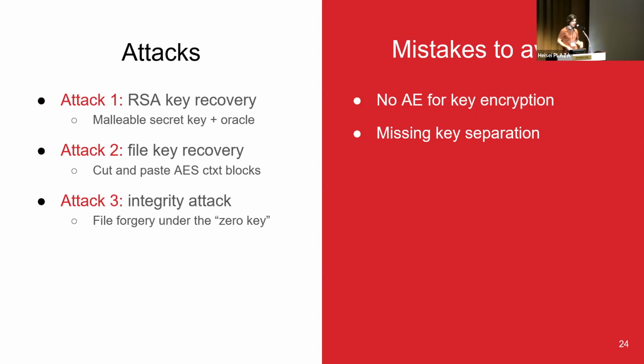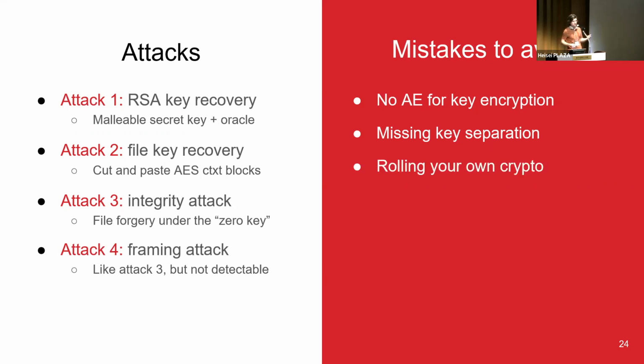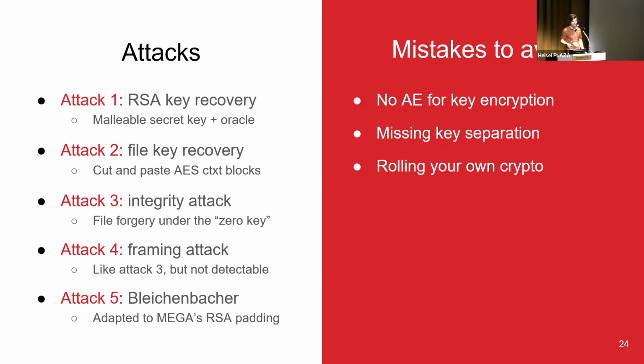Furthermore, in our paper, we have 2 additional attacks that allow a malicious cloud provider to craft ciphertexts that decrypt to arbitrary files, even without the malicious provider knowing a user's password. And the problem here is that Mega designed their own file encryption scheme that has some non-standard structure that allows for these attacks. Finally, we also have an attack that's similar to the Bleichenbacher's RSA padding oracle, but adapted to Mega's custom padding scheme. And while this is another instance of homegrown crypto, it's also a legacy issue because Mega was aware that this part of their code is vulnerable. However, they were not able to move away from it for backwards compatibility reasons.